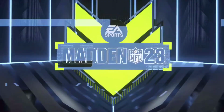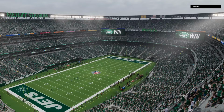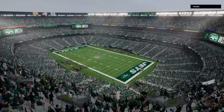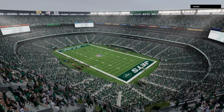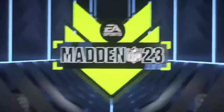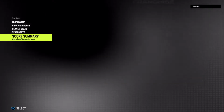So for the Jets, they continue to put themselves in position for a first-round bye as they move to 8-2. And they will hit the road next week to take on the Miami Dolphins. Meanwhile, for the Patriots, add one more loss to the column. That drops them to a woeful 1-9 so far. And they'll try to rebound next week as they head to Glendale to take on the Cardinals.